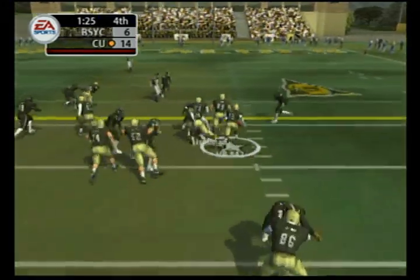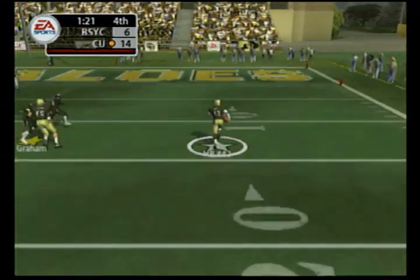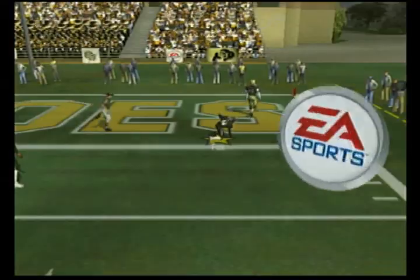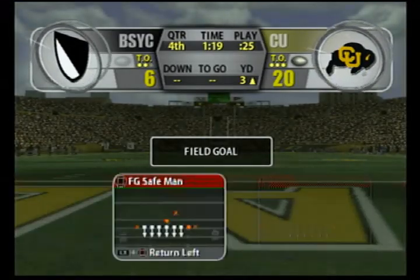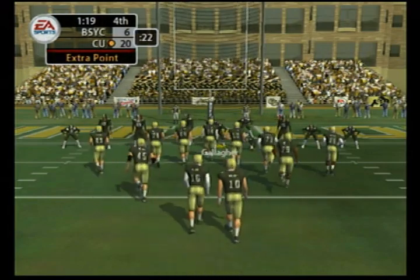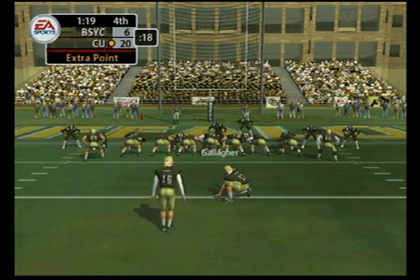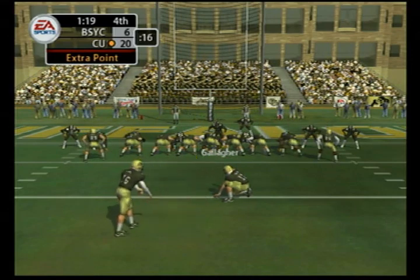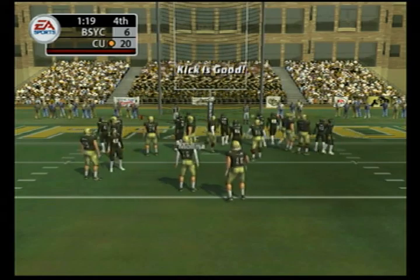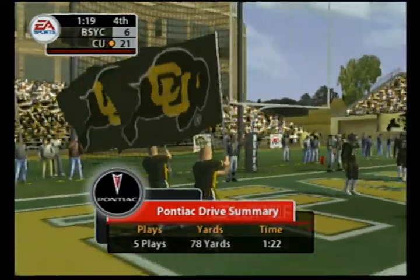Up the middle. Juke move. Gets past the tackler. Has some daylight. The 10. Touchdown, Colorado. What a run. That's his second rushing touchdown of the game. And he tacks on the extra point. So here's the Pontiac drive summary to recap what just happened.